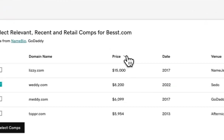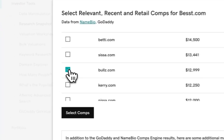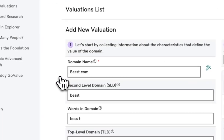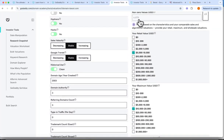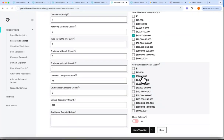We'll actually sort here by price, and let's see if we can find something that's similar. Bulls is not bad. It's not Bulls with an S at the end, and Besst isn't spelled with 2 S's. So they're both brandables, and they're kind of similar, and they're really recent, within the last couple of years. So I think these are some good comps to use. And when we look down here, we see that this is a much higher chance of selling, a higher value, so a better chance of selling for a higher value. You can see our retail value price, our best price, and our wholesale price. So this is something that I figured would come in around the same.